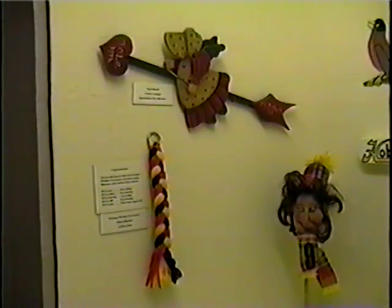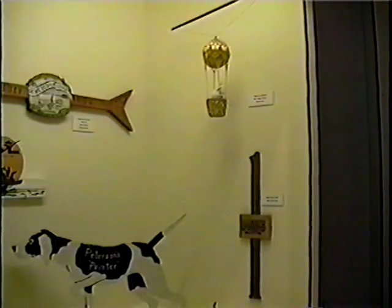On this wall, we have an example of tole painting in the form of a little pointer. It's from Connie Lanigan, South Sioux City, Nebraska. And below that is a special German weather forecaster from Helen Mayrose from Lemars, Iowa. On the right here, we have the bunny in a balloon pointer from Mrs. Charles Witter, Newell, Iowa. And directly below that, a pointer from the High 12 Club, Sioux City, Iowa.